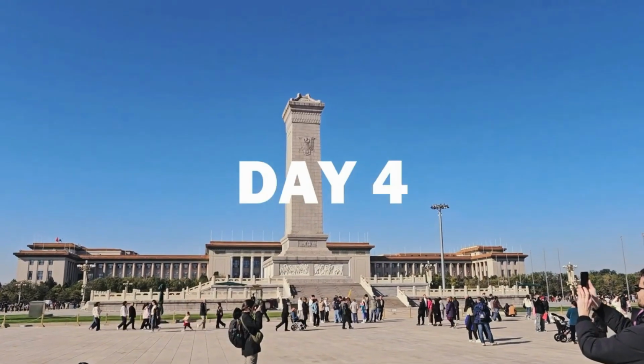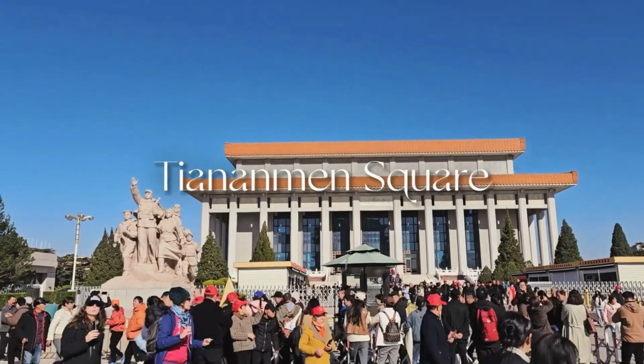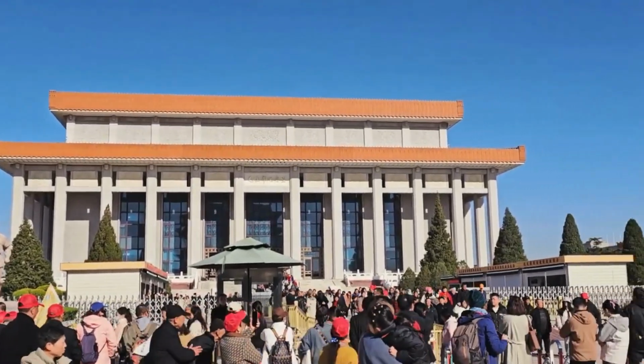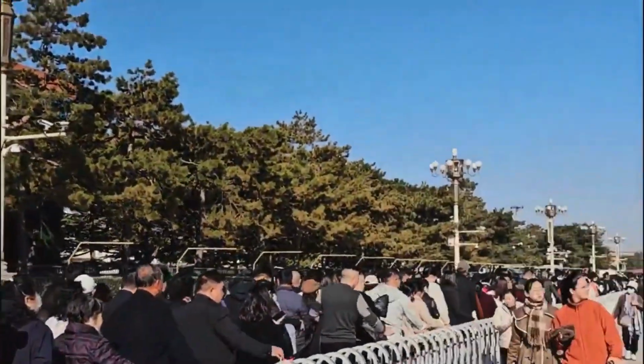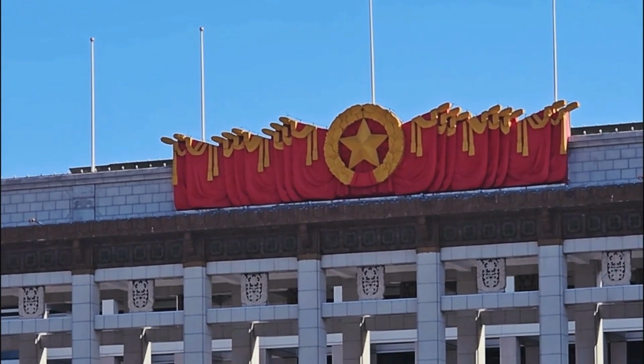Day 4, we arrive at Tiananmen metro station. First, you'll see Tiananmen Square. It's the world's largest city square. It's on an incredible scale. Majestic buildings line the square's edges, including the Great Hall of the People, China's National Museum, with monuments to heroes and Mao's mausoleum at its center.